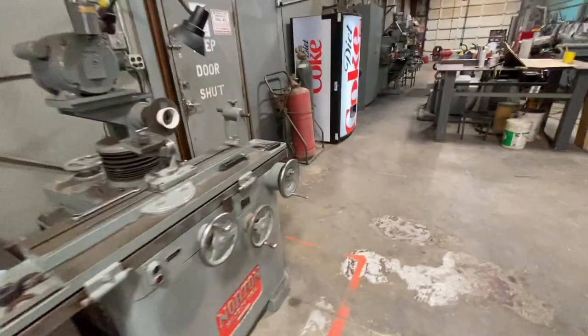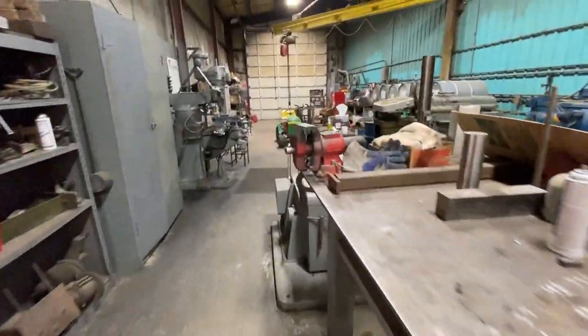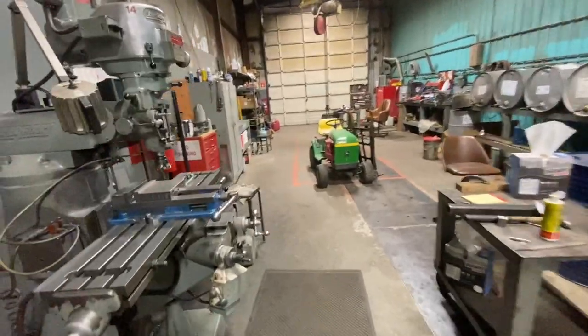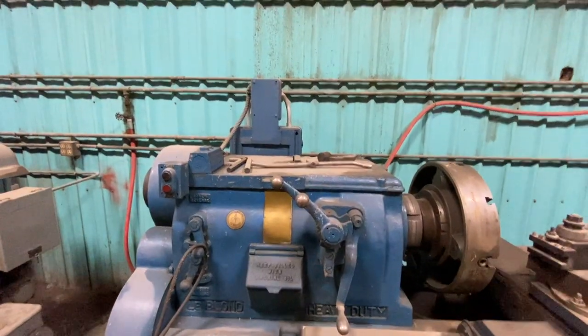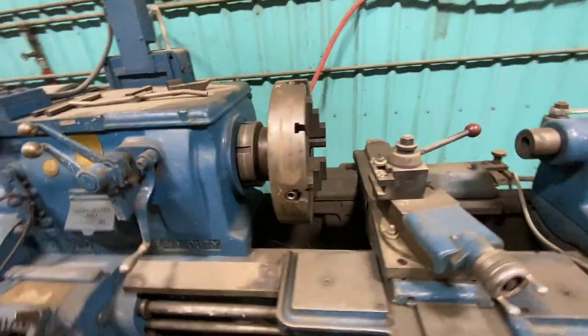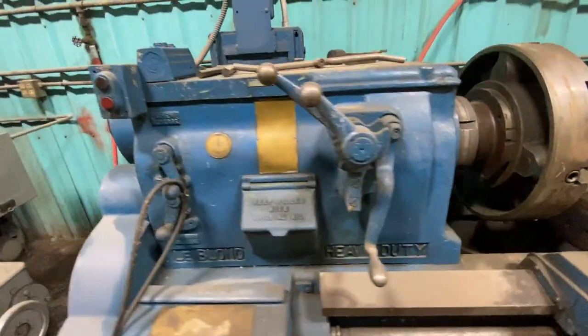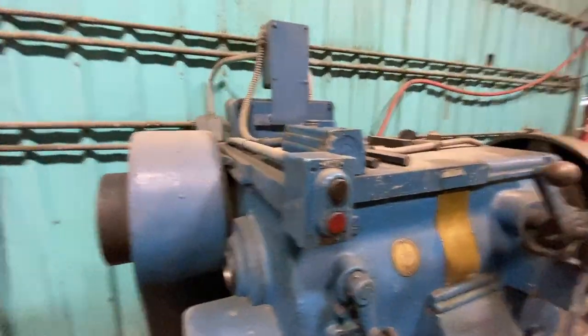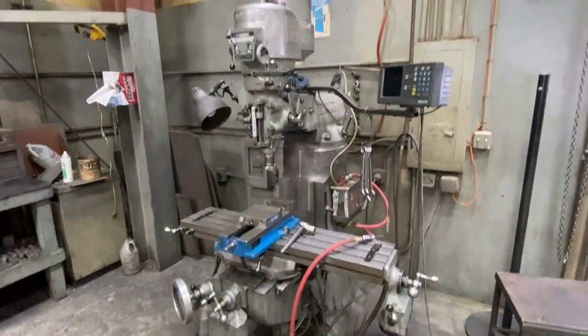Clausing drill press, Norton surface grinder. Right, here's a Bridgeport, 2 horsepower. Here's a big old LeBlanc lathe here. Here's a shaper here. Eberhardt's. Here's another Bridgeport here.